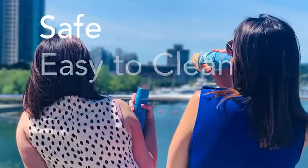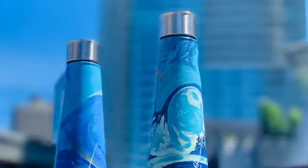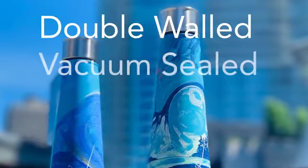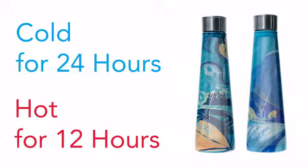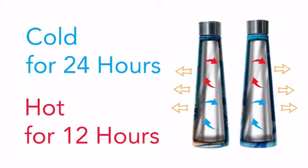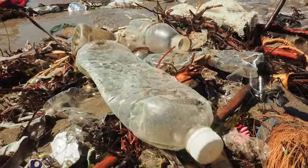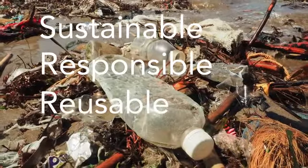The Craig J. Bauer bottles are safe. They are easy to clean, non-toxic, and unbreakable. They are durable. They are made from double-walled, vacuum-sealed, food-grade stainless steel. The bottles keep liquids cold for 24 hours and hot for 12. Helping to reduce single-use plastics, they are sustainable, responsibly made, and reusable.